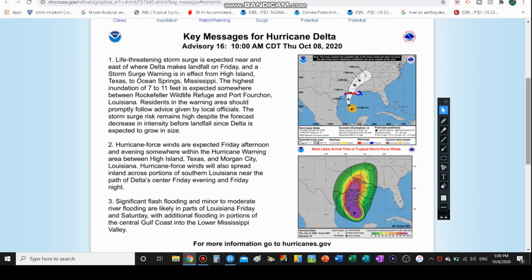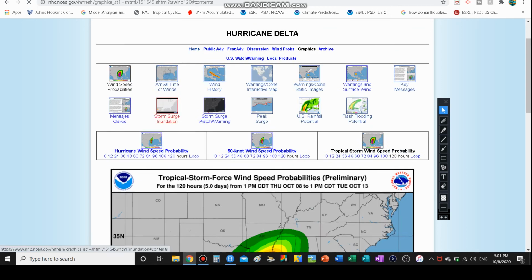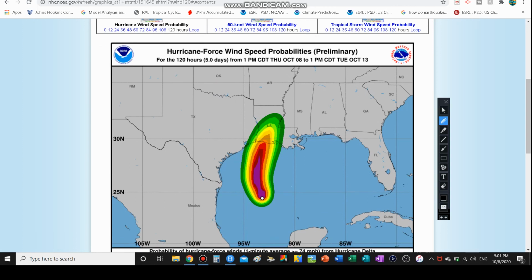Hurricane force winds will also be extending far inland because even though I said the storm is slowing down a bit, it's never going to come to a complete halt. This will keep moving. And because it's going to keep moving, hurricane force winds will go farther inland than they usually do. So just because you might live in Alexandria or Shreveport, Louisiana, and you're farther inland, does not mean you're going to miss out on the hurricane force wind threat. As a matter of fact, if I go back to wind speed probabilities and go to hurricane wind speed probabilities, there is still a chance that northern central Louisiana does pick up on it, even though the chances are low. You guys still have the chance to pick up on hurricane force winds.